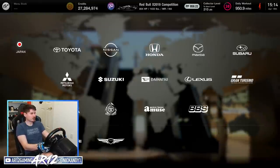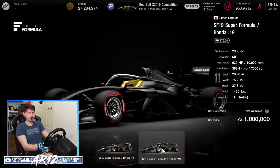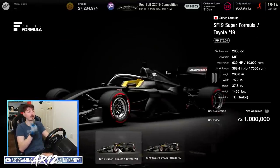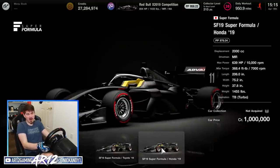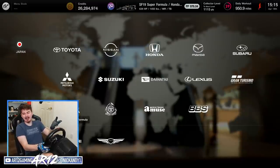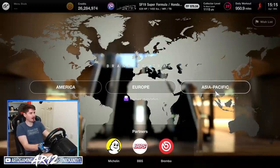I see some people in Twitch chat also asking for the Formula One car. We've actually got two different versions. We've got a Honda powered one and a Toyota powered one. I guess let's go for the Honda one. That's definitely like the most accurate modern Formula One car in the game. What else should I look at?